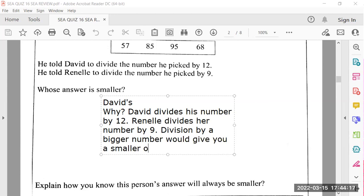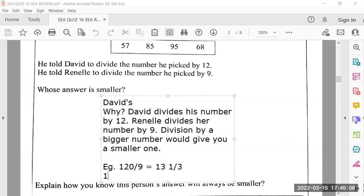So in other words, let's take an example. Let's use 120. If we take 120 and divide it by 9, what would we get? 120 divided by 9 would give you about 13 and a third. Let's take the same 120 and divide it by 12. That would give you 10. So you can clearly see now that when you divide by a bigger number, you get a smaller answer, right? So that is the explanation involved.